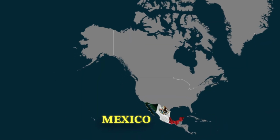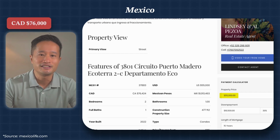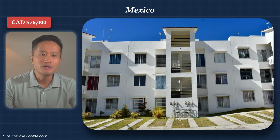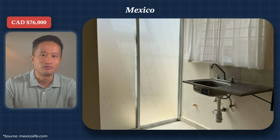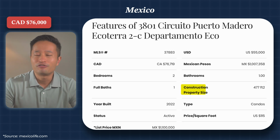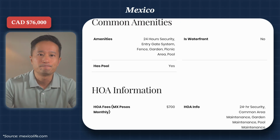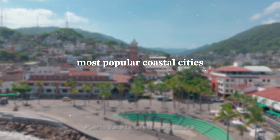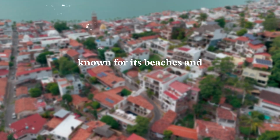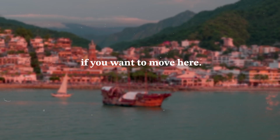Now let's look at Mexico. So for $55,000 US, which is around $76,000 Canadian, you can buy a 2-bedroom, 1-bath condo in the Ecoterra community of Puerto Vallarta. The unit is about 500 square feet and it's built in 2022 and it's located on the 3rd floor. It offers controlled security, a pool, and landscape green spaces. Puerto Vallarta is one of Mexico's most popular coastal cities, known for its beaches and vibrant expat communities, so it might not be a huge shift if you want to move here.